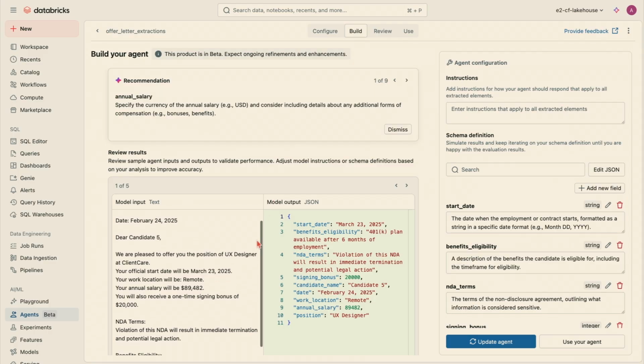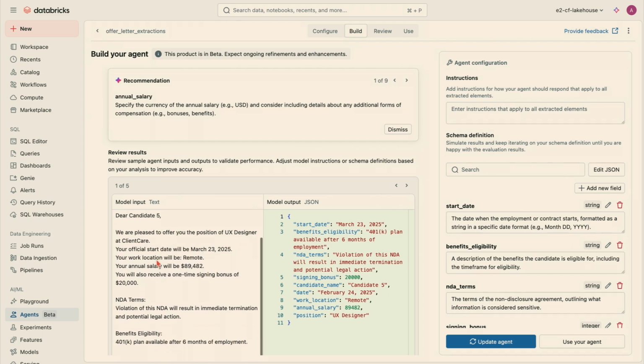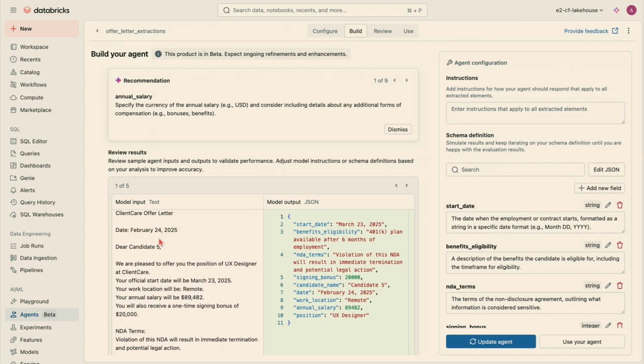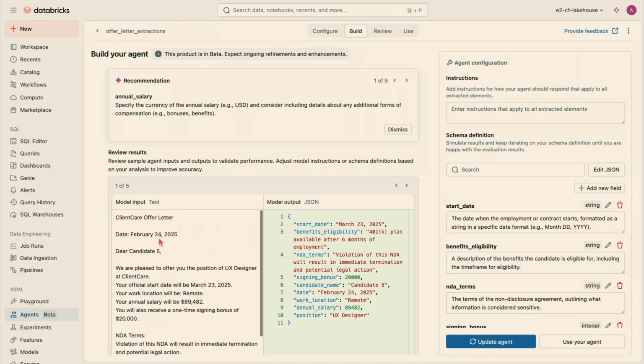So the first is just this output result. This is my offer letter. I have the date, the candidate name, salary, location, NDA terms, 401k information, etc. And then this is my model output. I can change around these entities, but that first step was we took unstructured data and turned it into a structured format.